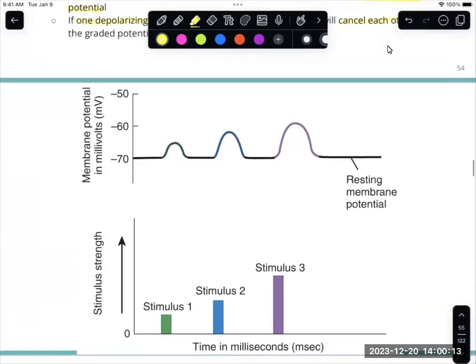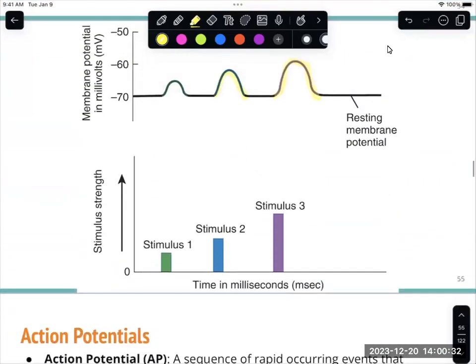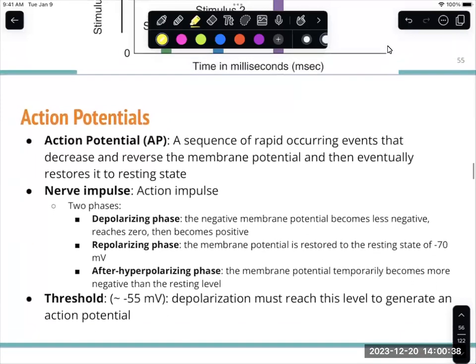So we only have one stimulus that creates a pretty small bump in that resting membrane potential. Two stimuli goes a little bit larger. Three stimuli come in, it gets even larger. And this is where action potentials can come into play. We have that action potential that we mentioned in the muscle chapter.